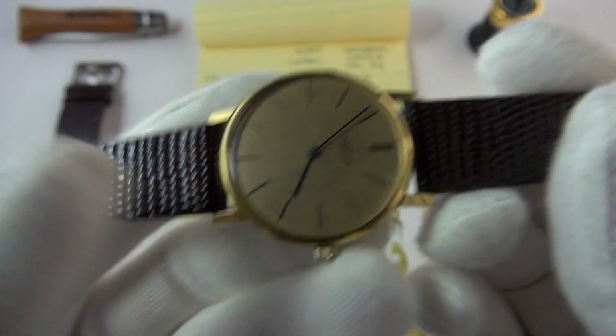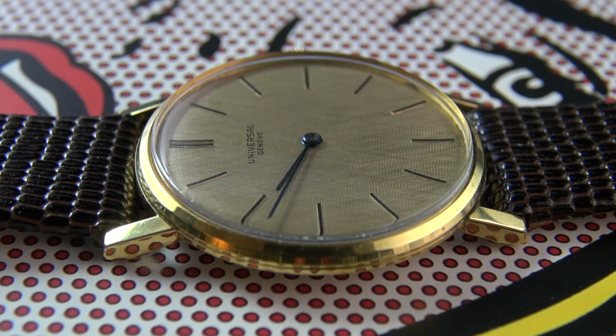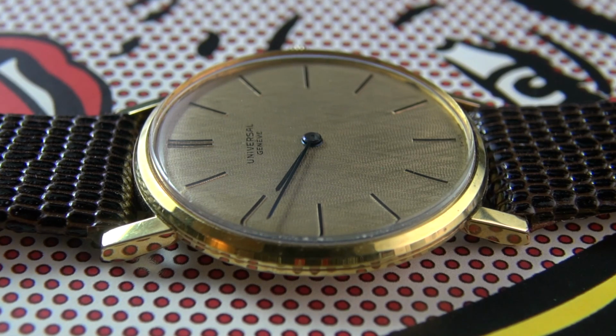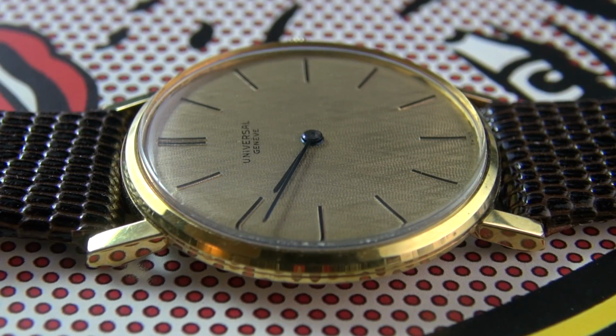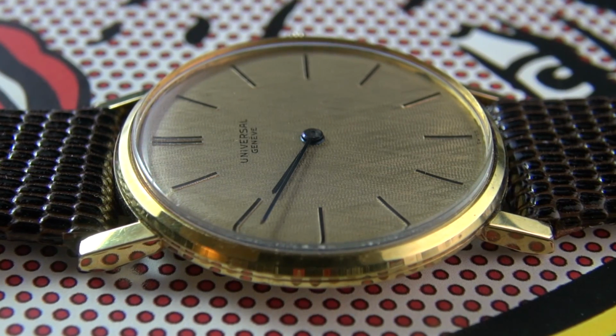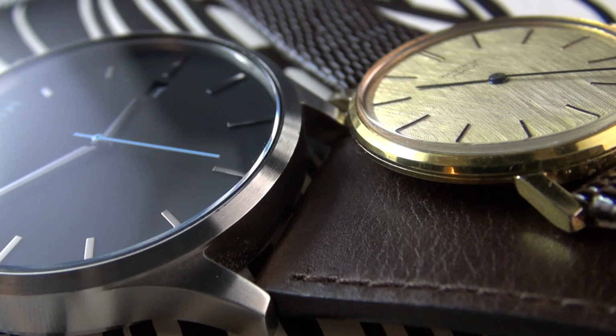This comes from the age where watch brands, watchmakers rather, were competing. It was a sign of refinement in watchmaking to make movements as thin as possible, and considering this is an in-house mechanical movement, it is staggering. So I really do feel the design is timeless and serves its purpose as a dress watch perfectly.